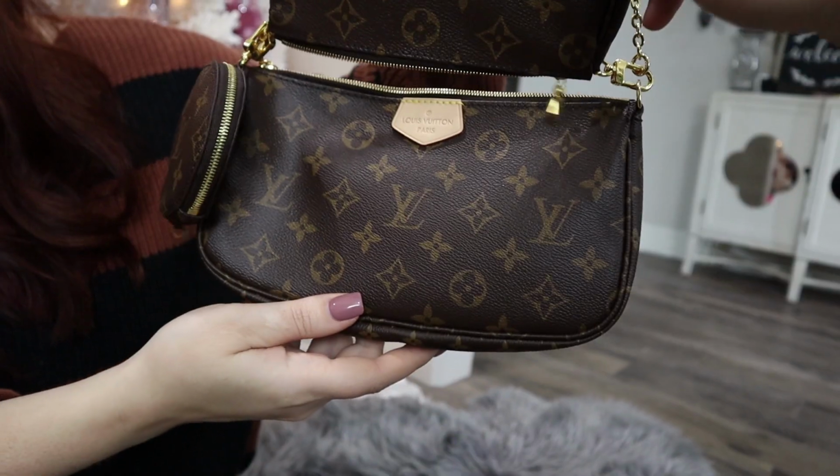So the bag that I got is, I think it's called the Multi Pochette. It has three little bags or three little accessories and it has a gold strap. Okay, so one.